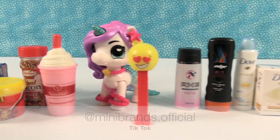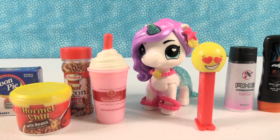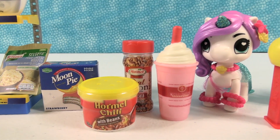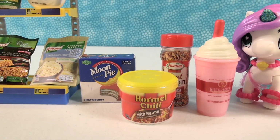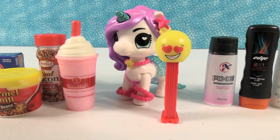Awesome. So these are a lot of fun. This little unicorn has put together an awesome little lunch: chili, bacon bits, a milkshake to drink, and a moon pie for dessert. And of course, she found a Pez.